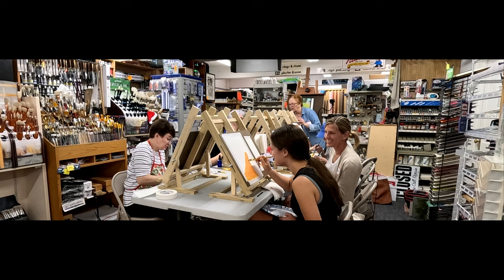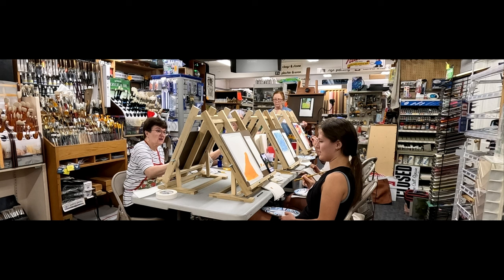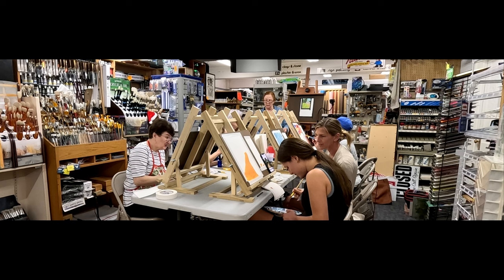No, it's good. I like that green, but when you say richer, do you mean more gray? Brighter? So you want it brighter? You just need different shades. So what would you add? You'd add more yellow, right?